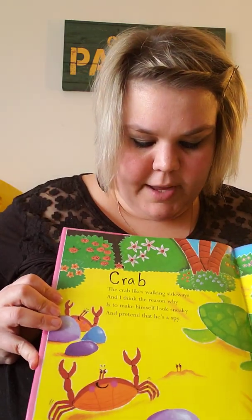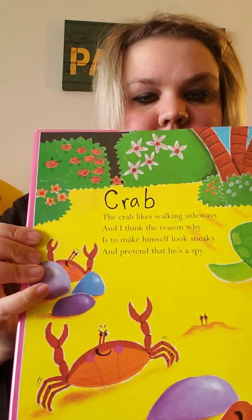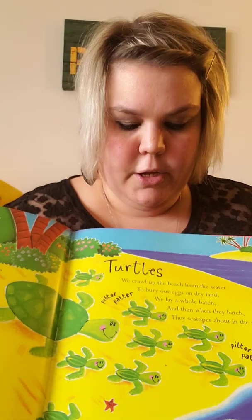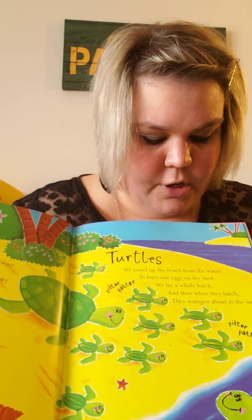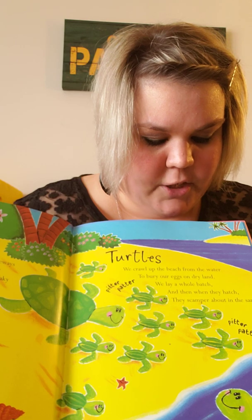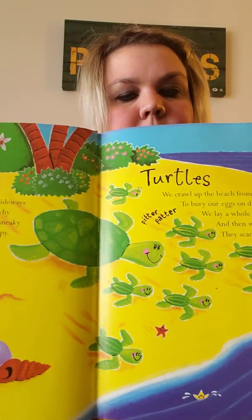Crab. The crab likes walking sideways, and I think the reason why is to make himself look sneaky and pretend that he's a spy. Turtles. We crawl up the beach from the water to bury our eggs on dry land. We lay a whole batch, and then when they hatch, they scamper about in the sand.